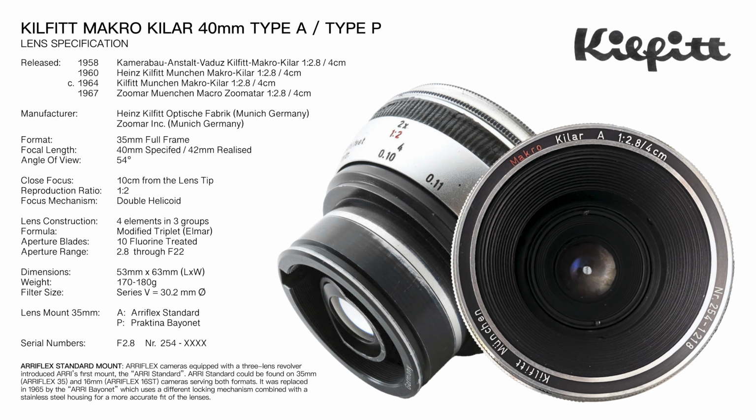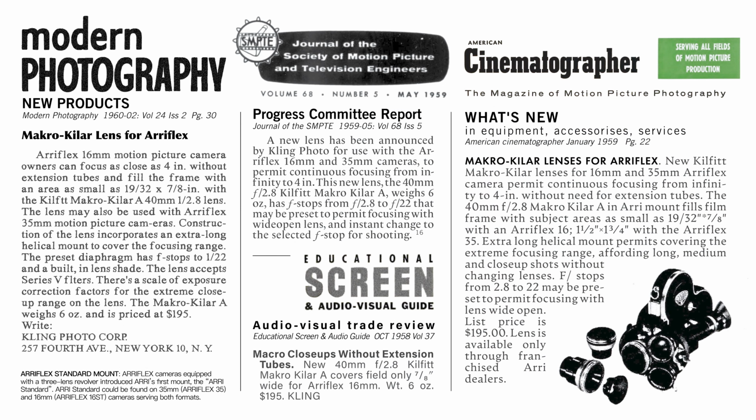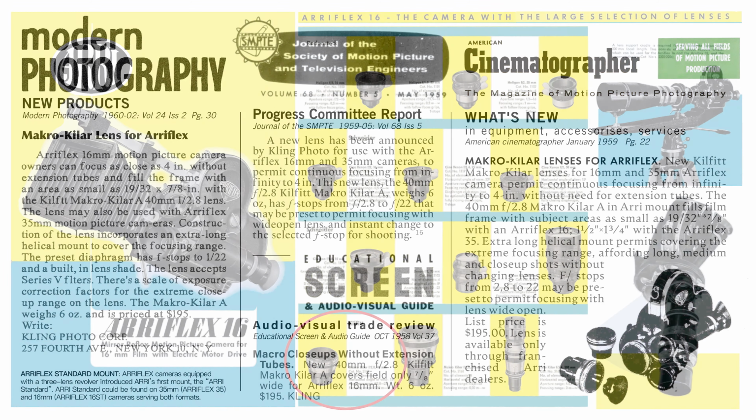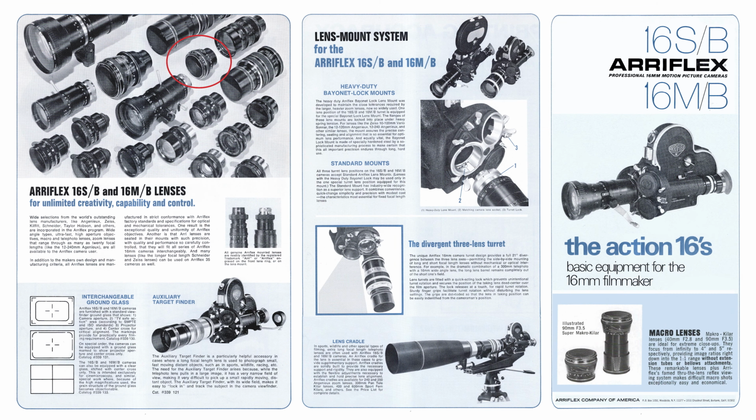And of relative obscurity, Type A and Type P variants encompassed a double helicoid mechanism, and specified a close focusing distance of 10 cm, and an image reproduction ratio of 1:2. Released in 1958, Type A lenses incorporated an ARRI standard mount, and were intended for application to ARRI cinema cameras. The double helicoid design facilitating infinity focus when adapted to 16mm film formats. Serial numbers for Type A lenses are prefixed 254.